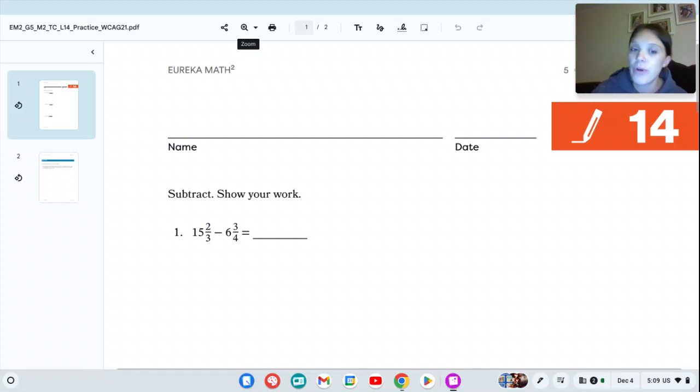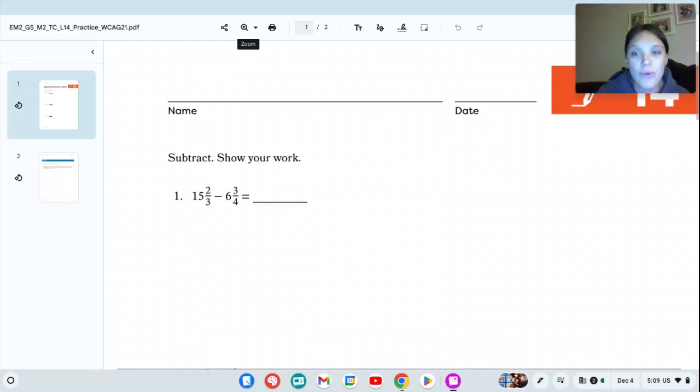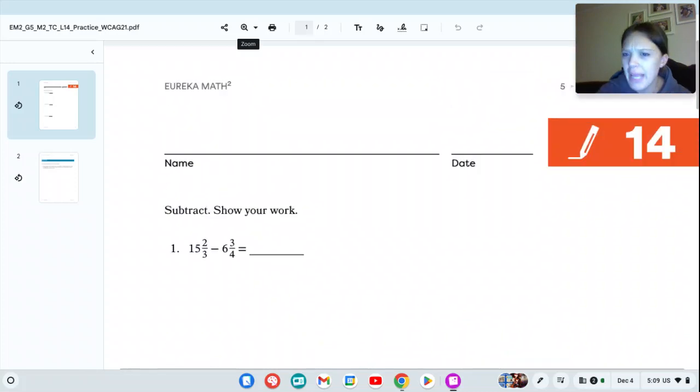This week's homework, I'm asking your child to subtract mixed numbers. And I'm going to walk you through two examples. I'm going to show you two different ways, or two different strategies, that your child can use to come up with a final answer. All right, so let me dive right on in here. So number one, I don't know if this is the first page or the second page of math homework. This might be page 2 of math homework.